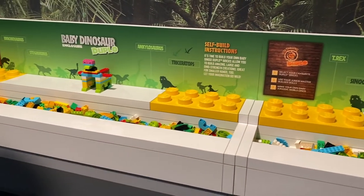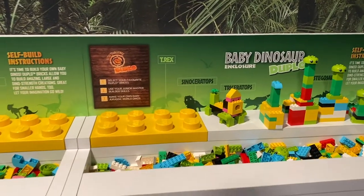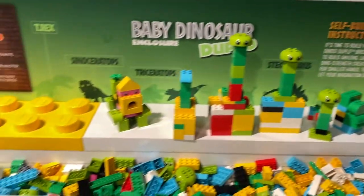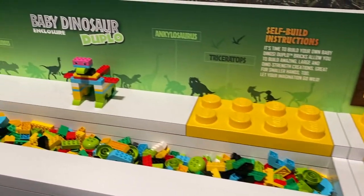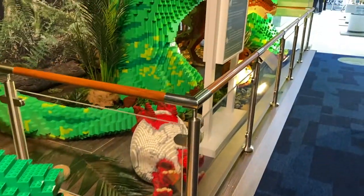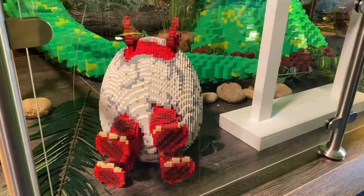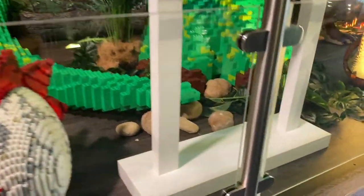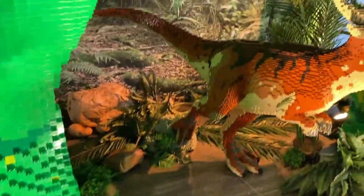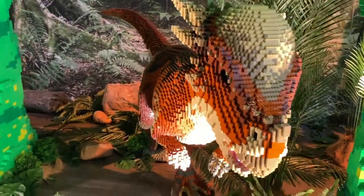So there's just bricks everywhere that kids can play with, adults can play with. It's really, really cool. I love the fact that they've thought of just about everything. Down this side. That's too cute. So super cool. Brickman is so clever.